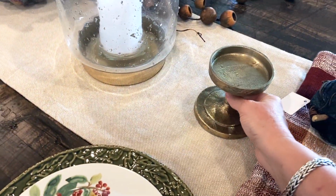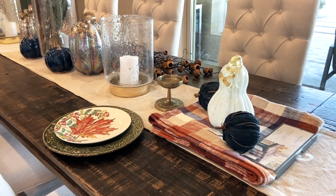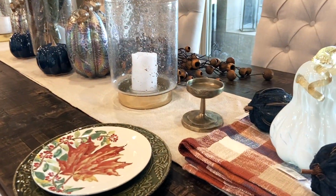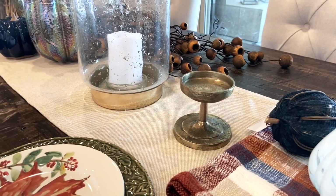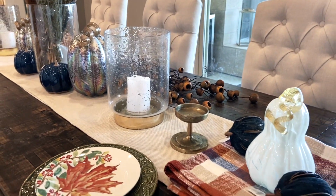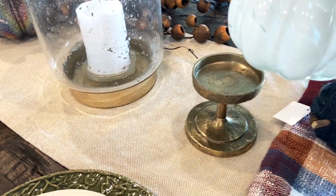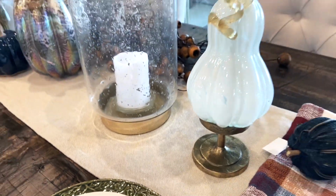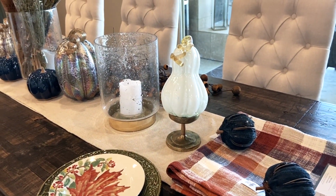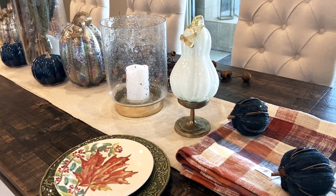I'm not sure if I'm going to end up using them on the table, but I think they would be perfect. And that's the type of items that I love to buy because I knew when I bought this at Christmas that I could literally use that year round. So it's totally worth the investment for pieces like that. And you can use it for so many things. I mean, you could even use it as a pedestal to put the pumpkins on or other things. You don't have to just do candles. So that's why I love items like that.